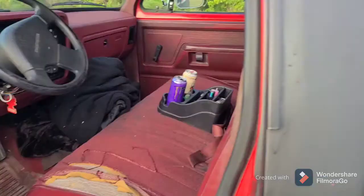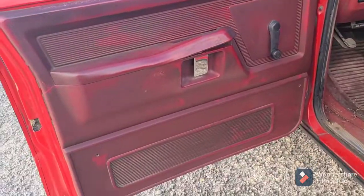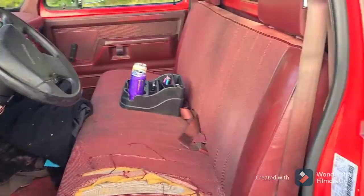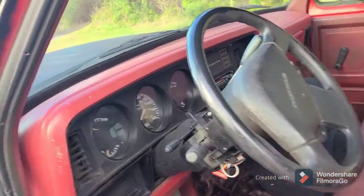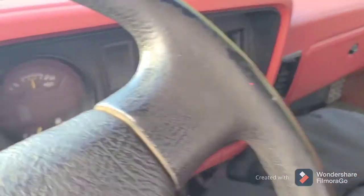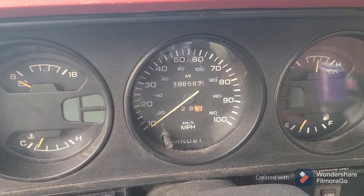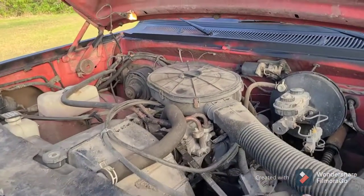Inside the truck's really nice, non-cracked dash. Really clean truck. It's got service records that go way back from the guy that originally had it, which I have to find. And yeah, you can see on the odometer, if you can see, that it's pushing 200,000 miles. But obviously it's dirty, it's still a work truck.